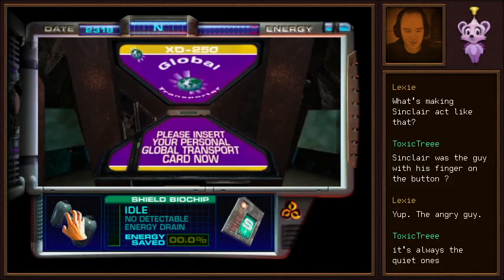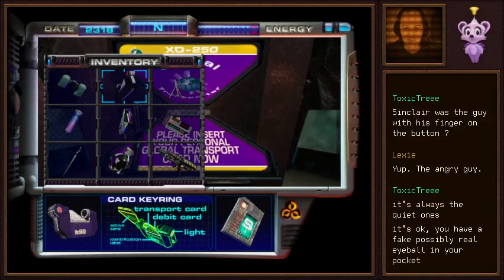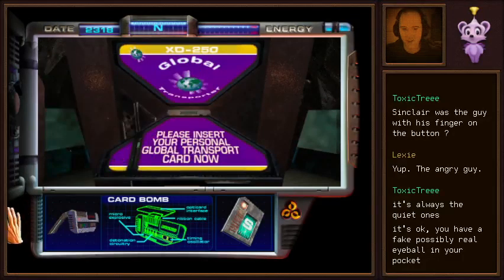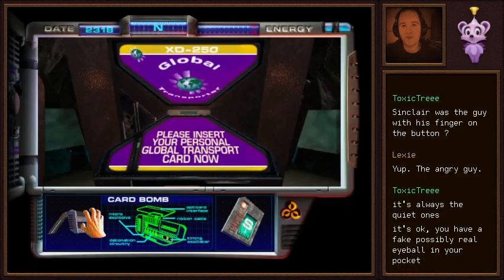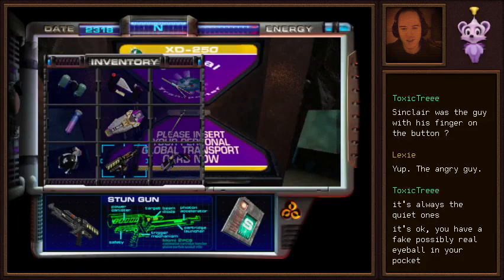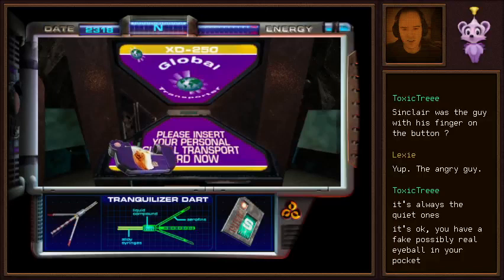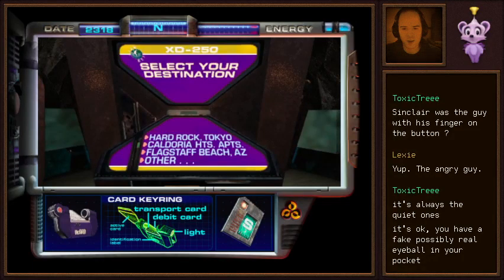Uh-oh, let's find out. Unless we could destroy it by putting the bomb card in. Oh, we still have our own card. I guess we could put the bomb card in. It's okay, you have a fake, possibly real eyeball in your pocket. Don't we all? Thankfully, Gage will stroll willingly off a cliff at the mere press of a key, but he will not insert an explosive key card where a personal key card is expected. So it wasn't our key card. Oh, no, it was the Mars staff person's key card that we got rid of.